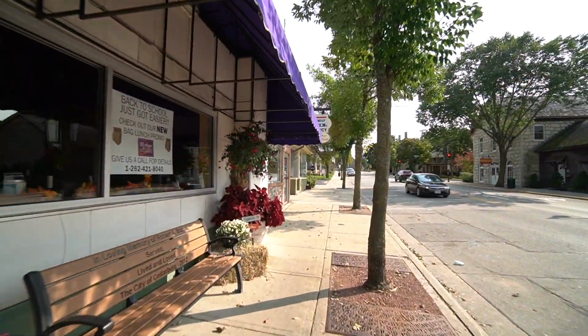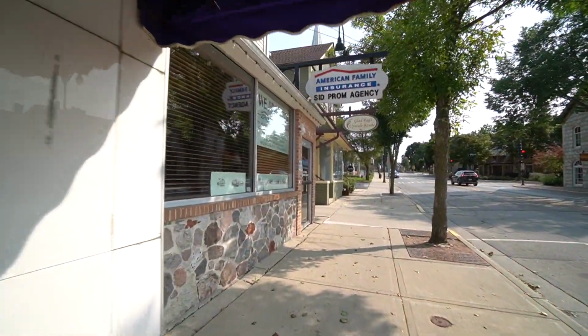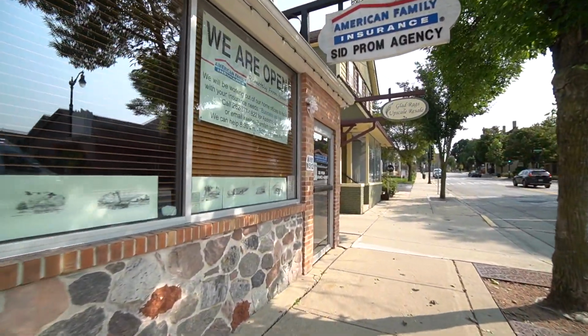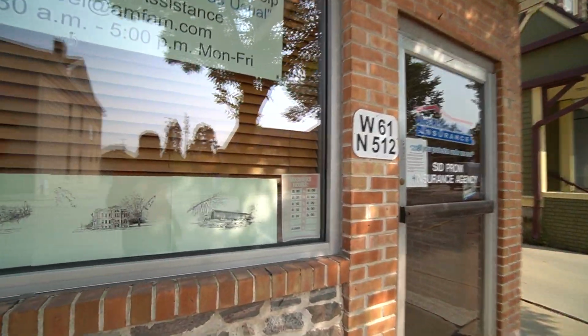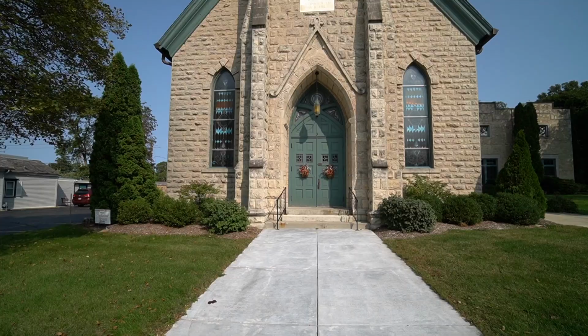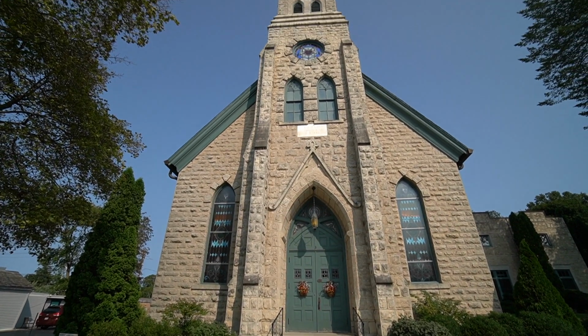So we're getting near the end on this side, so I'm going to go back the other way and then try to find the train depot, which they're remodeling right now, as well as the covered bridge. And I'm assuming that's what it looks like, a drawing that somebody did. That's a church at the end. This is kind of cool architecture.